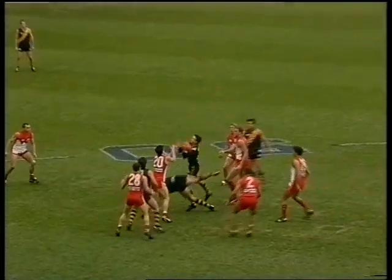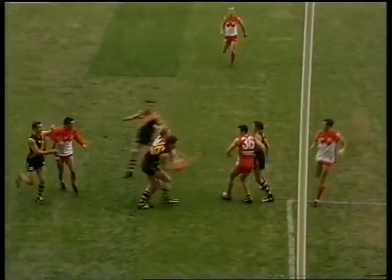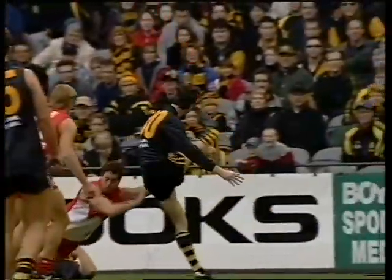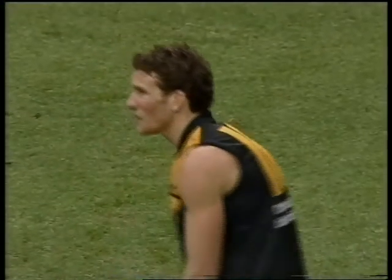Well, in such a congested forward line, it's the big blokes that can still do the damage, because a pack is still a pack no matter how many people are around there, and you just need someone to be able to grab it. And here's David Burke, the stuff you're talking about, Hutto. He did it well. He's come down following Paul Kelly. He set that goal up to young Ben Holland.